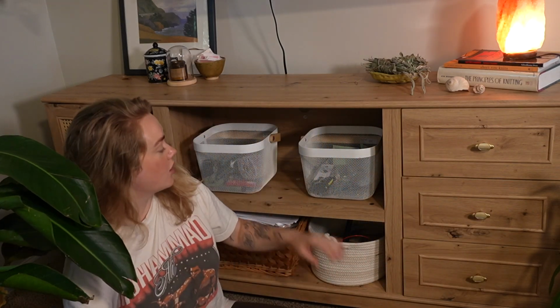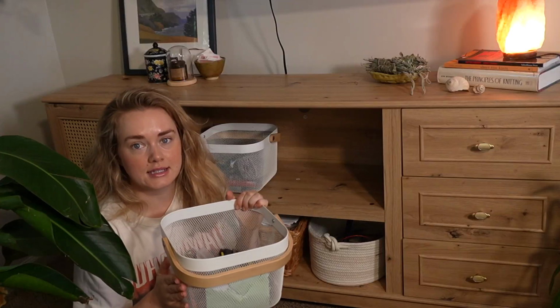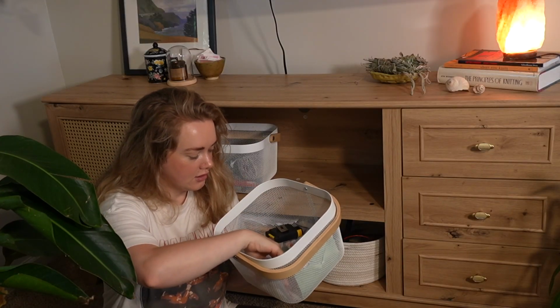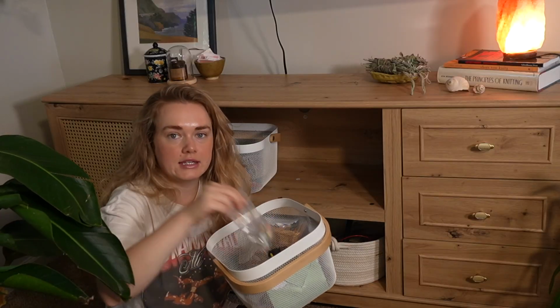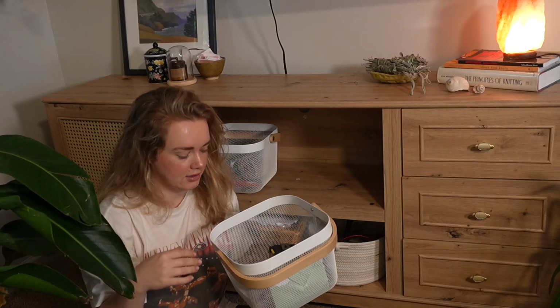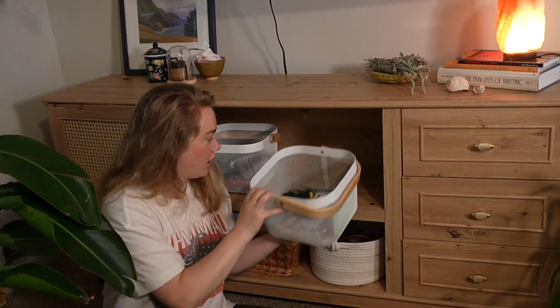In the middle here, I've organized by use case. So these are all my knitting specific supplies. Knitting odds and ends. I have stitch markers. I have needle point protectors, so for the end of my knitting needle, so the knitting doesn't slip off when I'm not working on it.